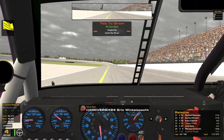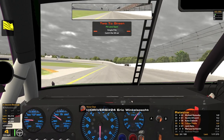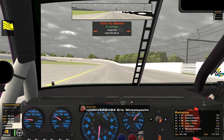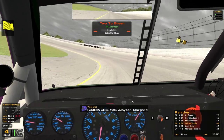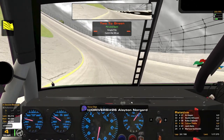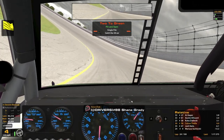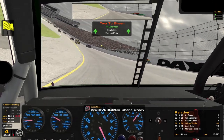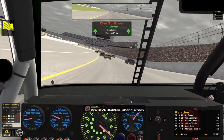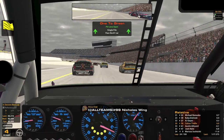Boy, I'm excited for Rockingham. 43 cars on that worn out track. Just need people to use their noggin and realize we're all 24. Got a hundred good. Step out good. One to go. Next time by. Alright, getting where we need to go.